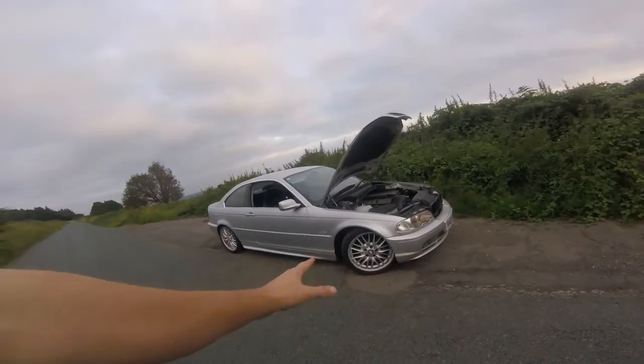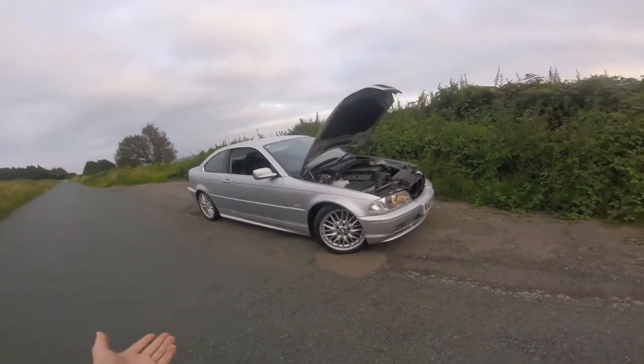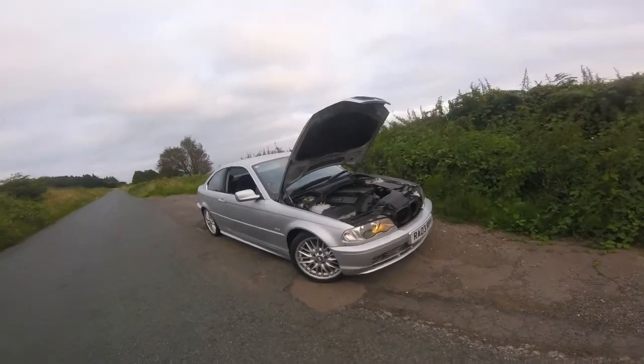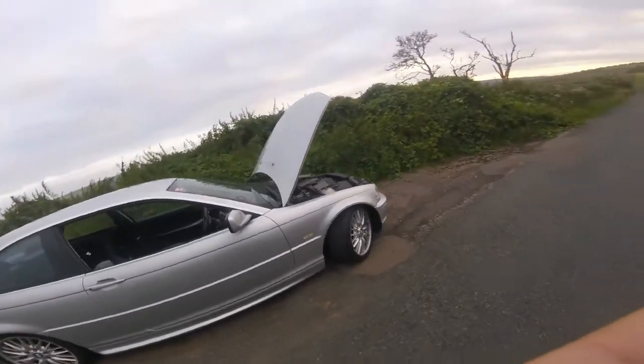Just refitted standard discs and pads. Went for some decent Brembo ones. So they weren't cheap, but they weren't expensive. Again, they seem fine. I mean, the brakes on this are pretty good, to be fair.